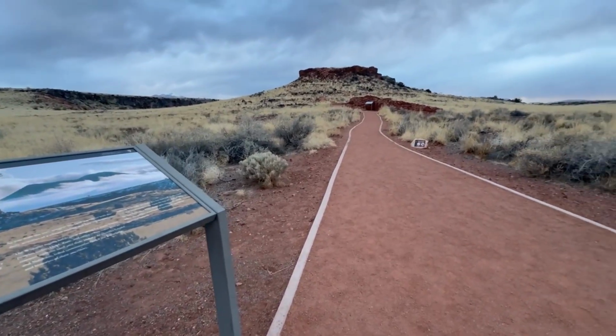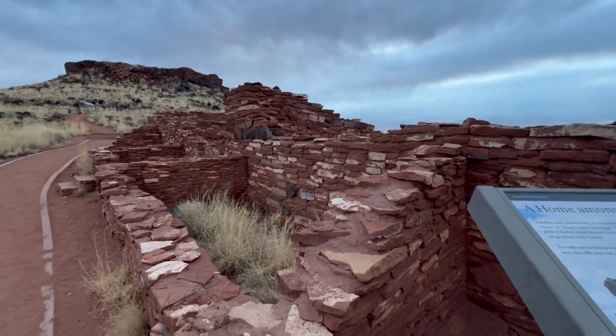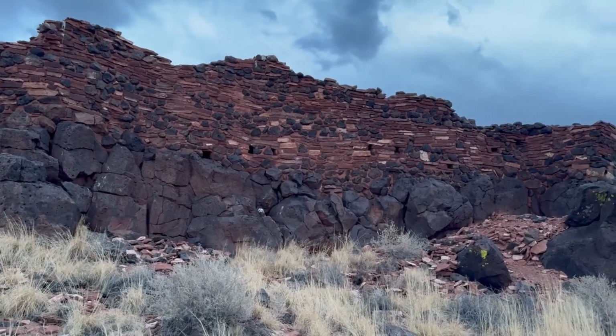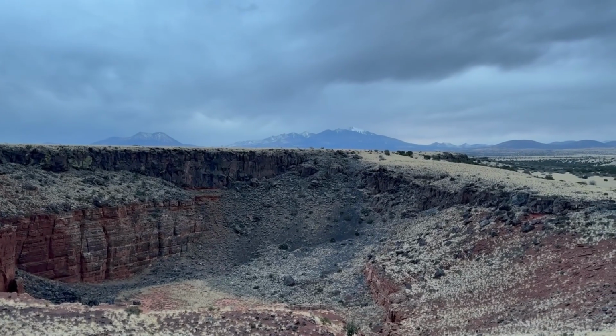Okay, I made it to Nalakihu and Citadel Pueblos, and there's a really short hike just around them. I can see them right now, so let's go explore them. Citadel and Nalakihu Pueblos sit atop a rocky hill with sweeping views of the surrounding desert. Nalakihu is a smaller, earlier structure, while the Citadel, built later, served as a fortified lookout and gathering place. Together, they reveal the strategic and communal lives of ancestral Puebloans in the Wupaki region.